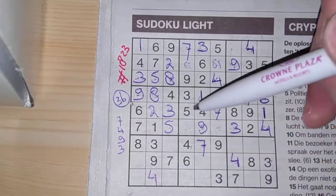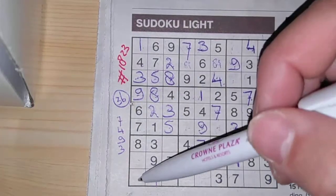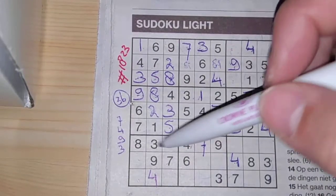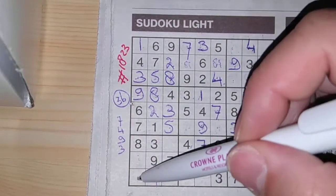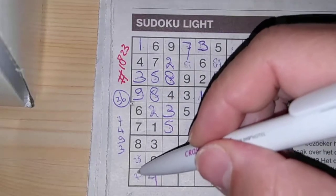How about these 2 numbers in the first column? Those numbers are the 2 and the 5. 2 and a 5. No, I cannot fill this yet.